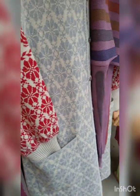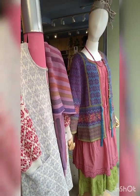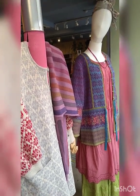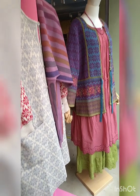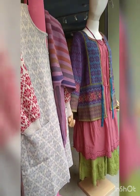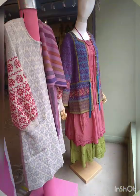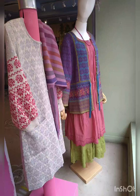So I'm going to take you through a walk into the store, because I feel that it's so lovely to enjoy all the different colors and the pairing of the clothes on the rails, and it will give you a nice idea what you can mix and match together. And then afterwards I will try some of the clothes. So I'll see you in a minute.